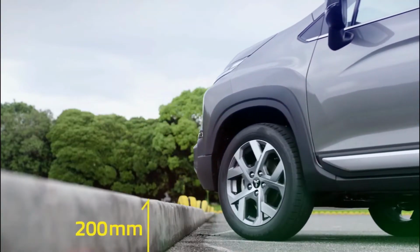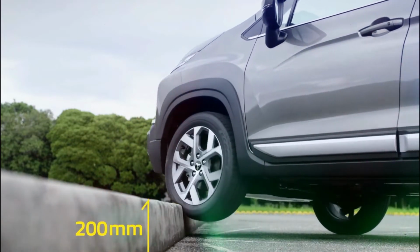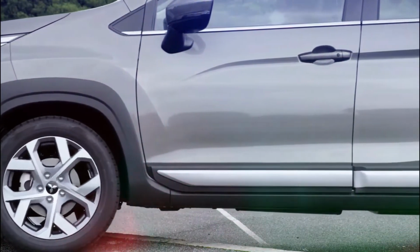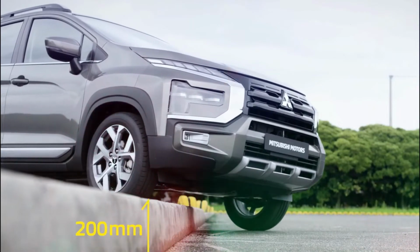The family hauler has a minimum clearance of about 220 millimeters, which is about 8.6 inches. This gives it the capability to cruise easily, even on bumpy roads. However, this does not make it an off-road vehicle whatsoever.